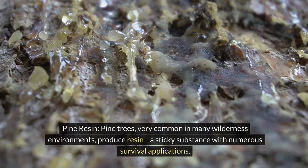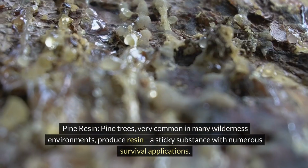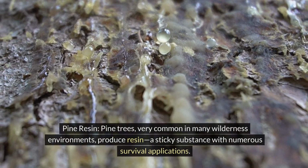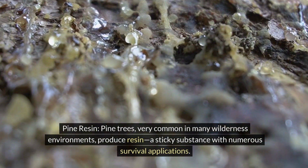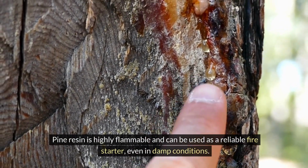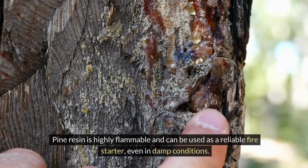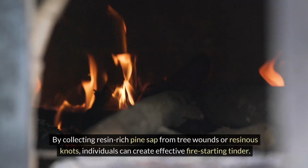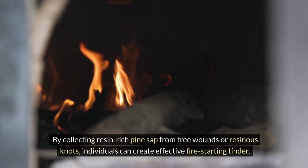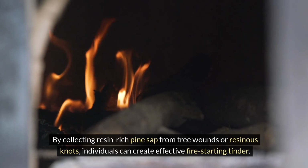Pine resin. Pine trees, which are very common in many wilderness environments, produce resin, a sticky substance with numerous survival applications. Pine resin is highly flammable, and it can be used as a reliable fire starter even in damp conditions. By collecting resin-rich pine sap from tree wounds or resinous knots, individuals can create effective fire-starting tinder.